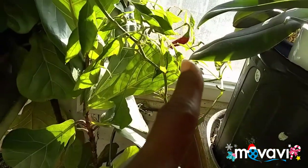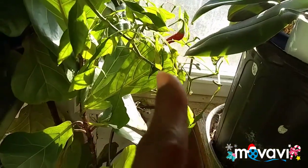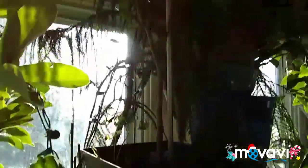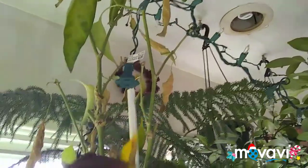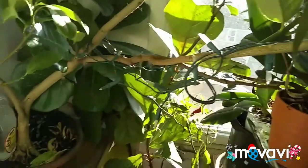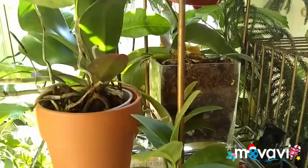My little Jimmy Nardello pepper is still producing some fruit. And my jalapeno is not looking very happy, but it still has fruit on it. So, you know, whatever. I'm not too upset about it. So yeah, this corner is crammed with all kinds of stuff. I have my orchids here.